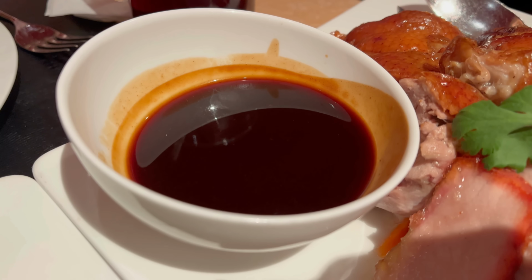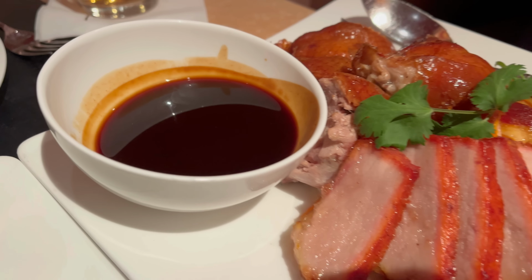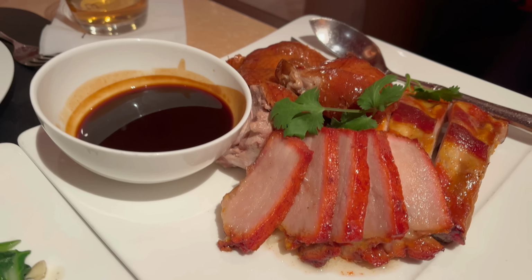Let's go ahead and dip it into some of this sauce. Let's give it a try. Oh, that's very tasty. Looks like that's Wazuzu's interpretation of a duck sauce. There's a slight sweetness to it. It's very tasty. I like that a lot.